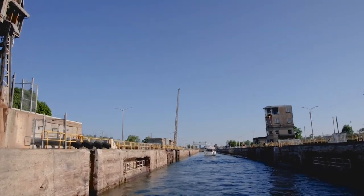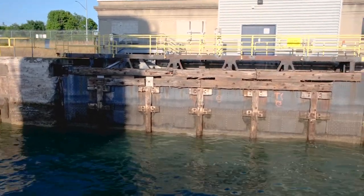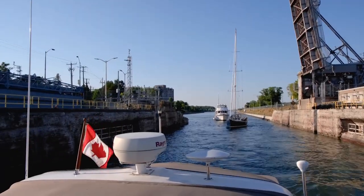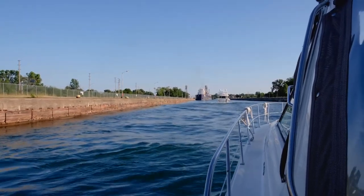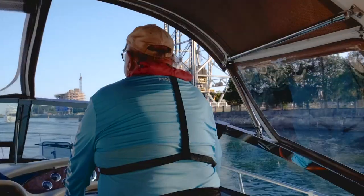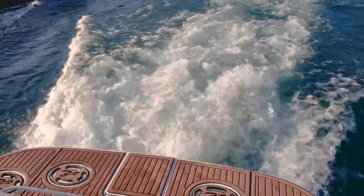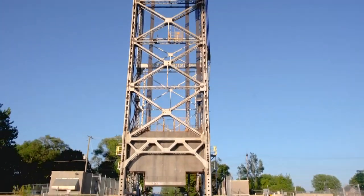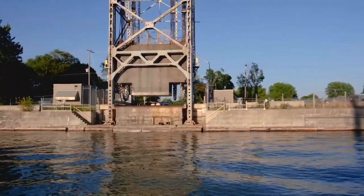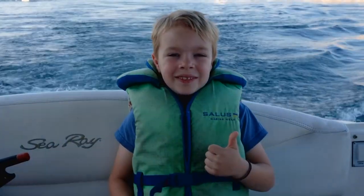The 8th and final lock is a little different. You don't tie up as it's a short lift, a final regulation of the Lake Erie level of the day, so you idle in the middle. And then you have one last lift bridge, and you are clear on the Lake Erie side of the Welland Canal. This was my 4th trip through, and the longest by a few hours. From start to finish, it was about 11 hours in total, but a definite adventure.